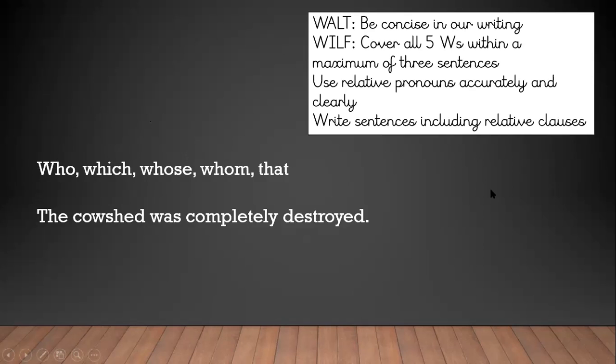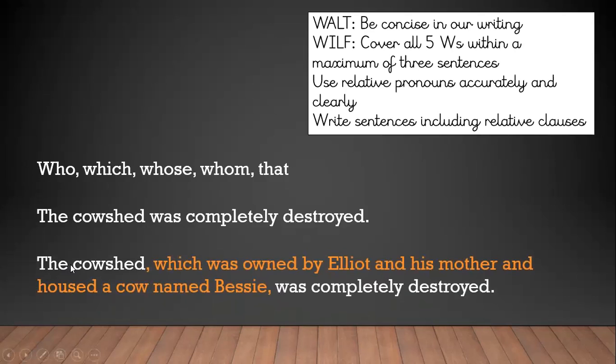So when we're adding in a relative clause, we can either add it on at the end. So we could replace that full stop with a comma and then add our relative clause after it. Or, which is actually slightly more common to see, we can do what's called an embedded clause. And that's when we have two commas, we separate up the sentence and we place our relative pronoun and our relative clause in the center of the sentence. And that's what I've done here. So the cowshed, comma, which, that's your relative pronoun, was owned by Elliot and his mother and housed a cow named Bessie, comma, was completely destroyed.